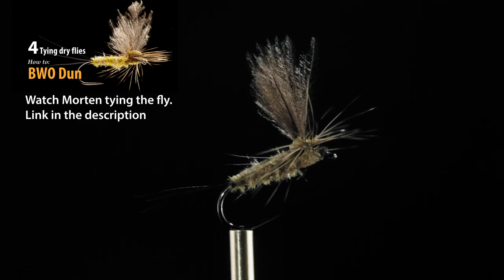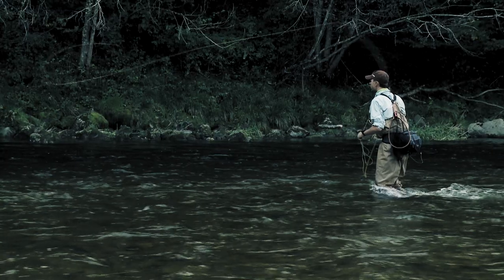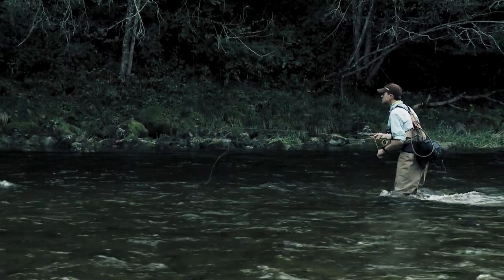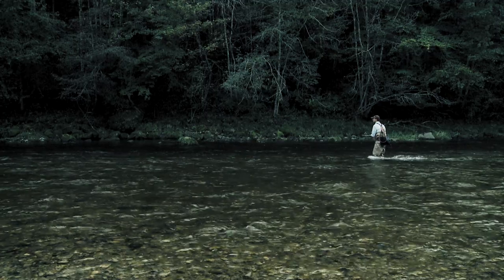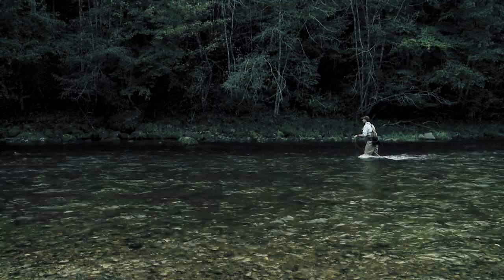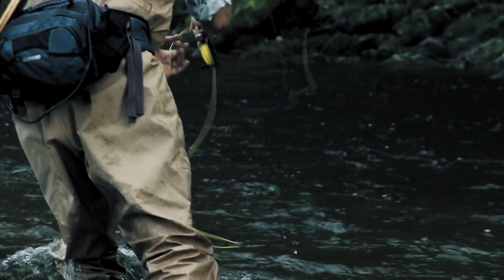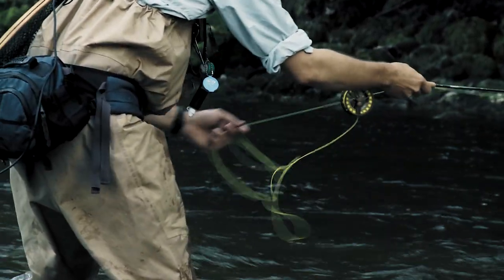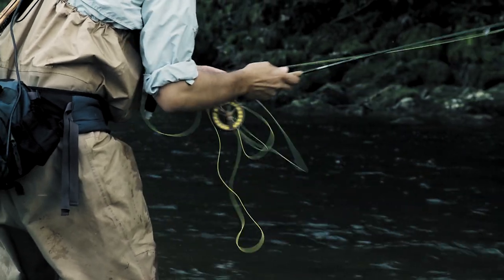Morten chooses a size 16 parachute-style imitation. It's not an exact imitation, but it leaves a significant footprint on the surface, and the profile well matches the natural. To get long drifts, Morten's placed himself close to the deep water and casts directly upstream.